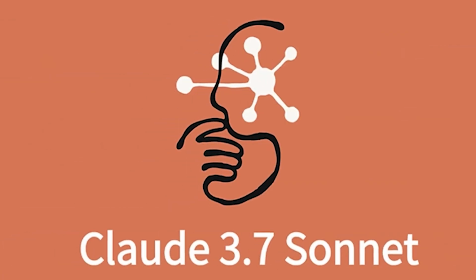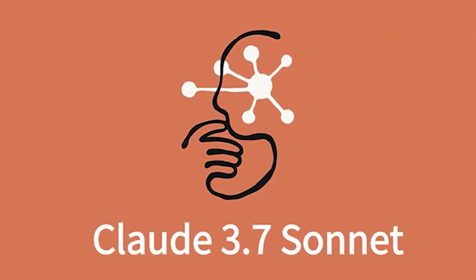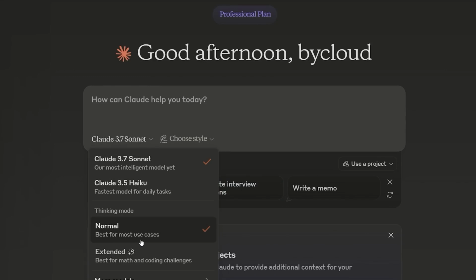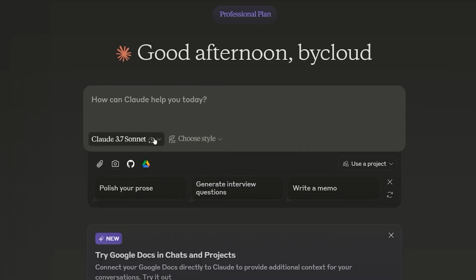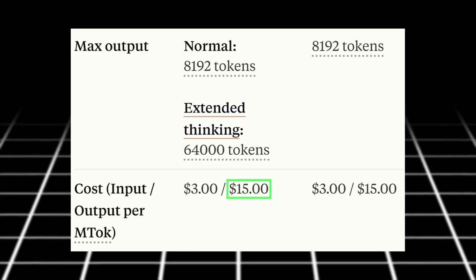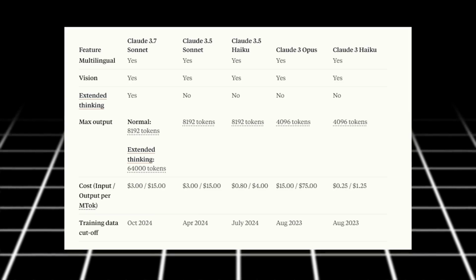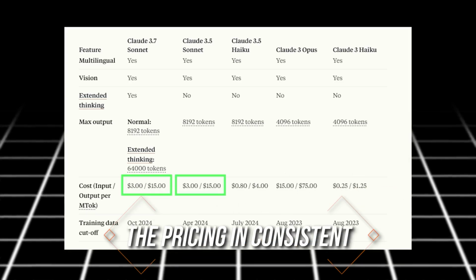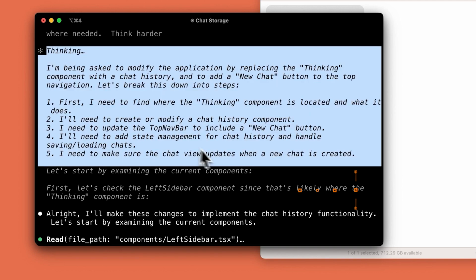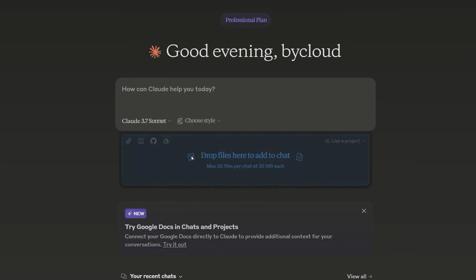I'm happy to tell you that the Claude 3.7 Sonnet maintains the same price as its previous versions in the standard and extended thinking modes. You're looking at $3 for every million input tokens and $15 per million output tokens, which conveniently includes those thinking tokens. This consistency in pricing makes it easier for everyone to budget and plan their usage while enjoying all the enhancements that come with this new version.